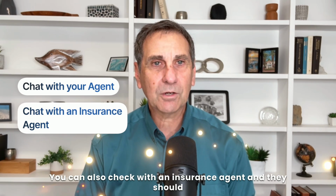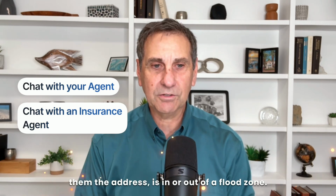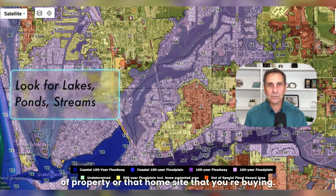You can also check with an insurance agent, and they should be able to tell you whether that property, if you give them the address, is in or out of a flood zone. Now, if flooding is a concern, which it is for most people, what you want to do is look beyond that piece of property or that home site that you're buying.